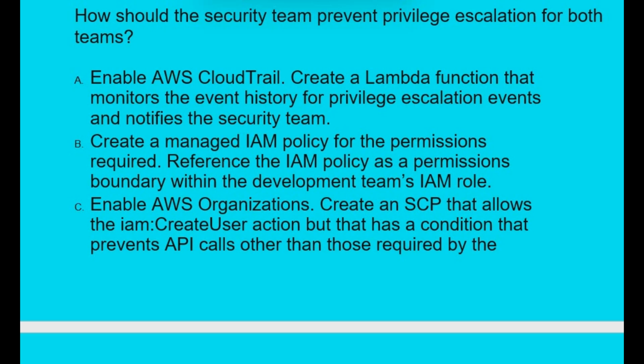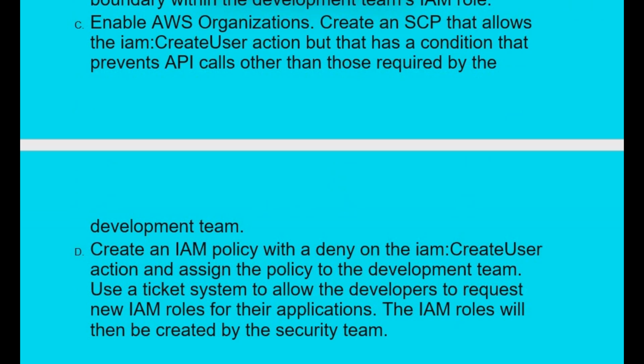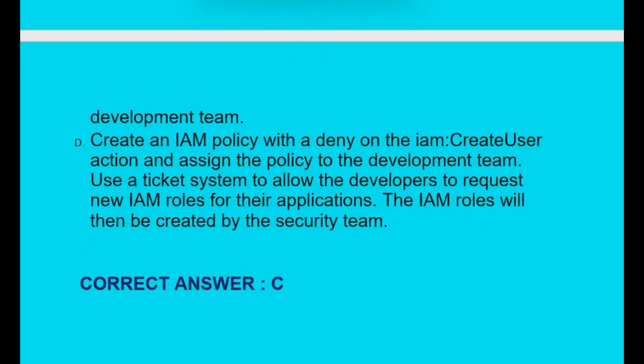Option C. Enable AWS Organizations. Create an SCP that allows the IAM create user action but that has a condition that prevents API calls other than those required by the development team. Option D. Create an IAM policy with a deny on the IAM create user action and assign the policy to the development team. Use a ticket system to allow the developers to request new IAM roles for their applications. The IAM roles will then be created by the security team. Correct answer is option C.